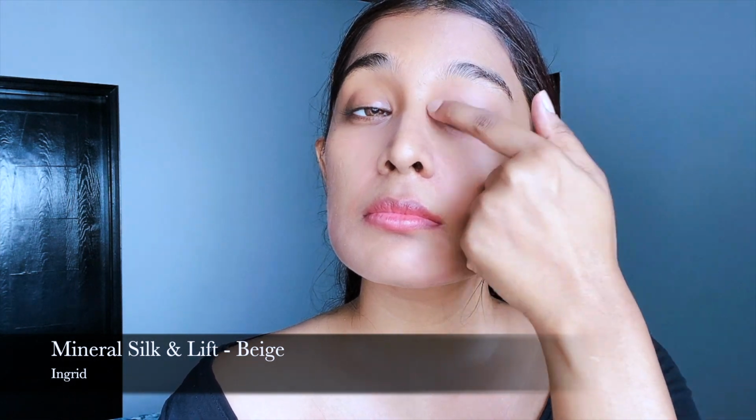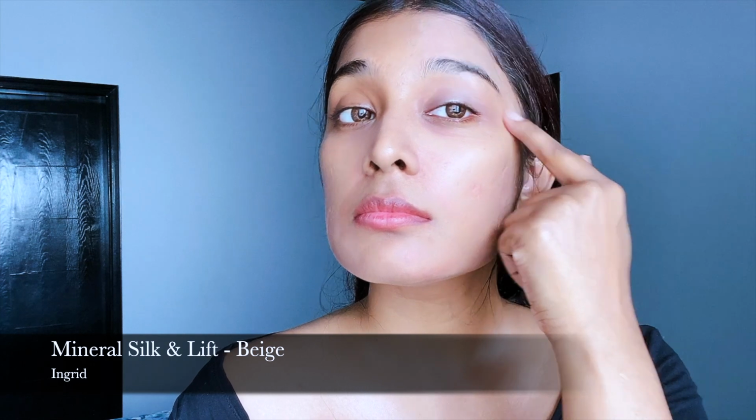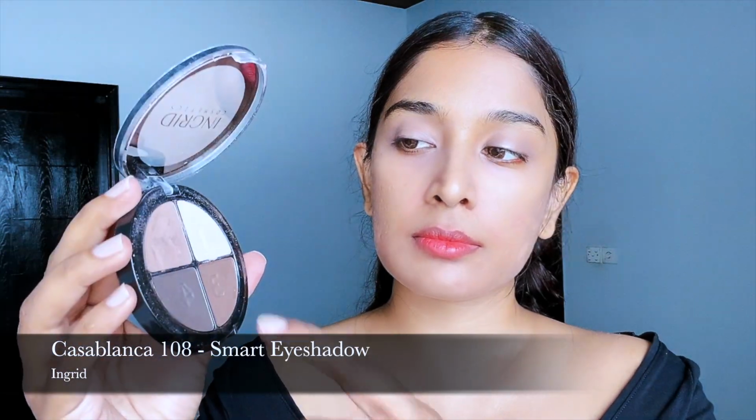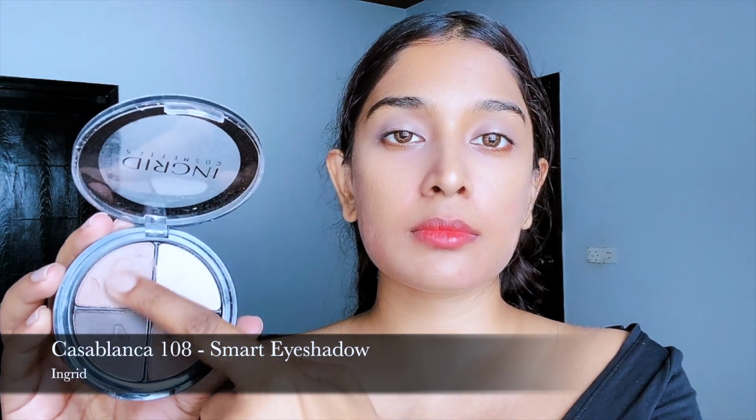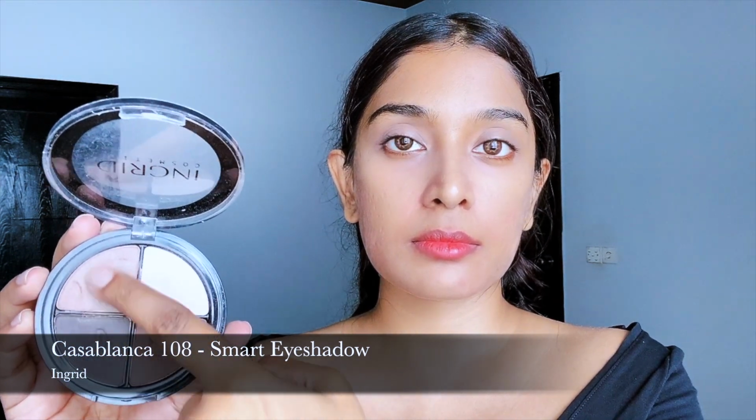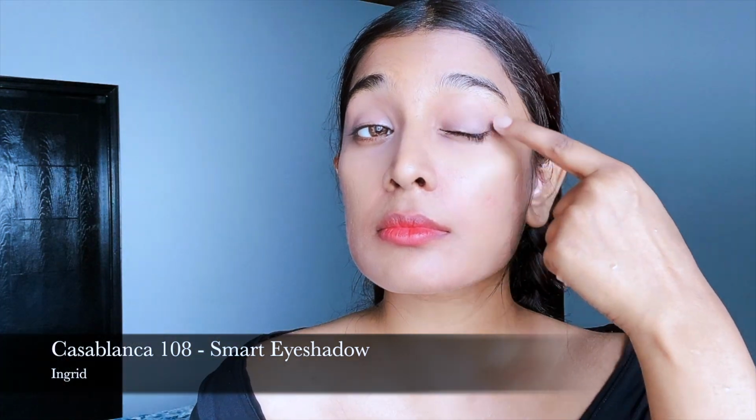For the eye shade primer, I have used the Ingrid Mineral Silken Lip Foundation in the shade Beige. Now for the eye base, I've used Casablanca 108 Smart Eyeshadow from Ingrid. I've used the shade 002 as the first shade and blending it all over my mortal eyes.